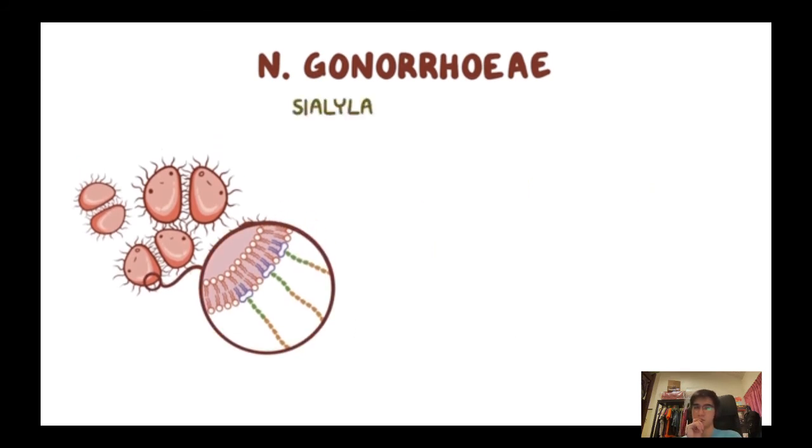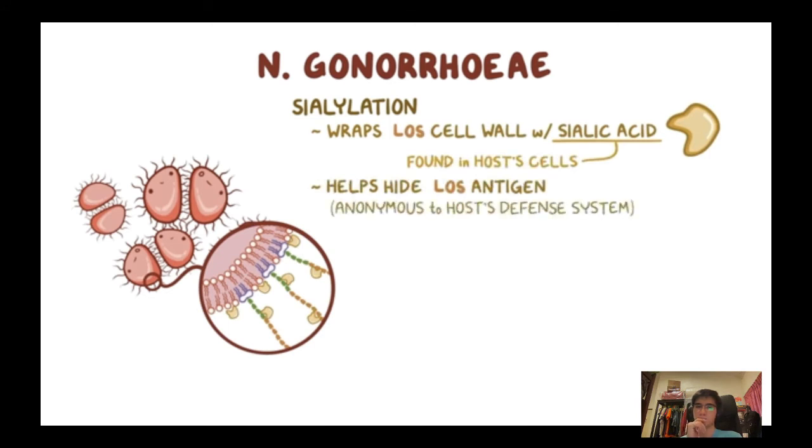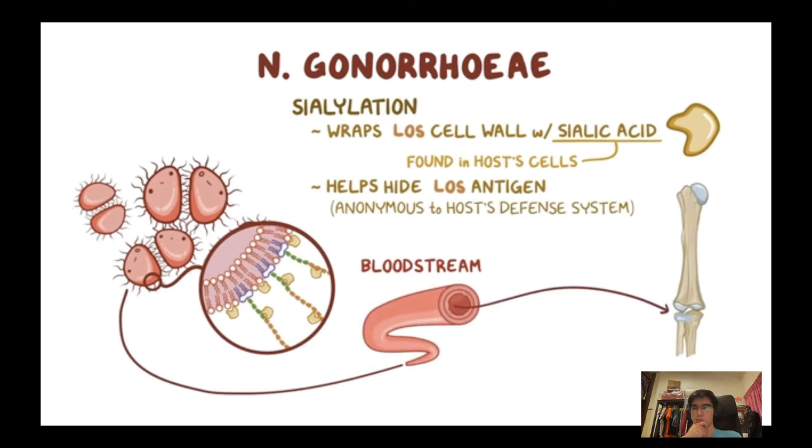And one final virulence factor of N. gonorrhea is its ability to do sialylation, a process by which N. gonorrhea wraps its LOS cell wall with sialic acid, the same molecule initially found in the host cells. This helps bacteria to hide its LOS antigen, making itself anonymous to the host defense mechanism, like camouflage. As if it wasn't enough, N. gonorrhea can spread from the bloodstream to other parts of the body, like the joints or the heart.